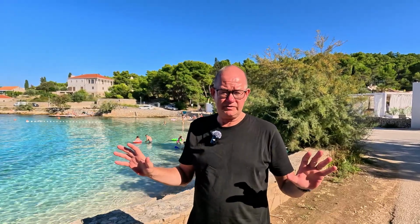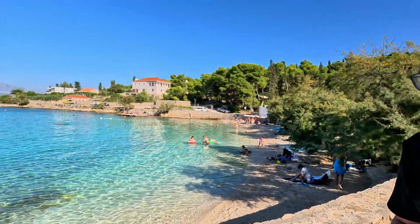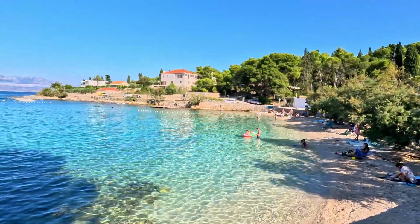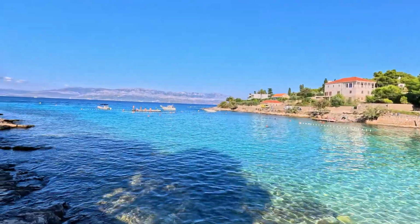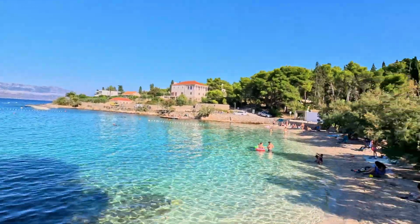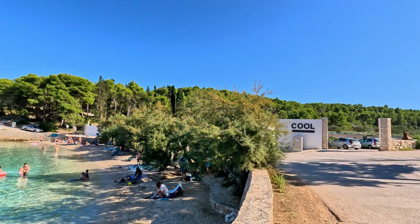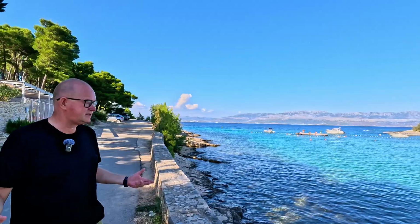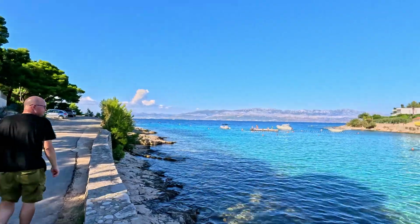There's plenty of them if you're staying in Sutivan, but if you want a little bit extra and you want to spend the day on the beach, this is probably the closest one you can find, which is a little bit nicer than the rest of them. You see really fine pebble, so if you have kids, great place to go. And of course you have the cool restaurant and beach club along the bay here at the end of the bay. So if you want to go up, sit and have a coffee, have a drink, have a cocktail, or even have some food, everything is available here. That's not the case with all of the other beaches.